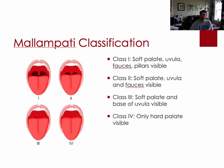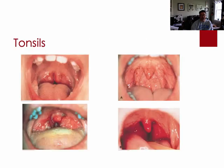This is the Mallampati Classification. You remember that anesthesia uses this when they're evaluating somebody's risk for intubation. Class 1 is where you can look in there and you can almost see their cords without even using a laryngoscope. And then class 4 is where all you can see is the hard palate. There ain't nothing else. You can't even see the uvula and the back of the soft palate. So this classification system is useful in acute care and something you want to take note of when you're about to intubate somebody.